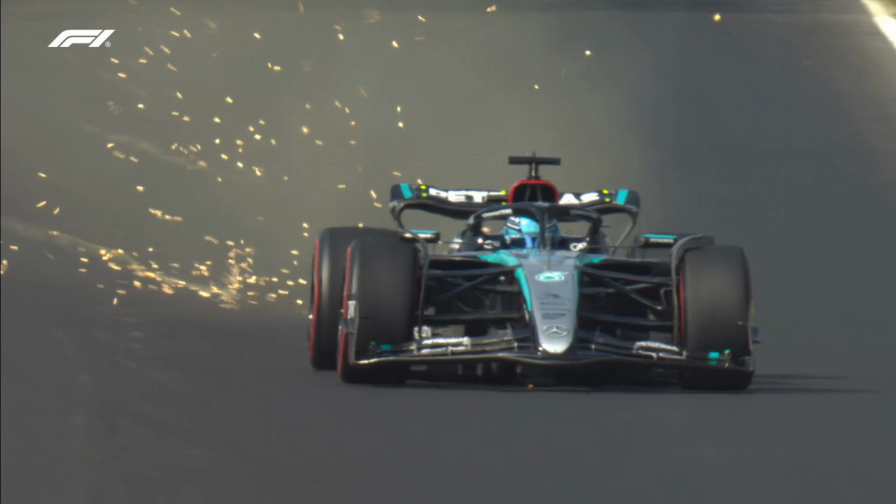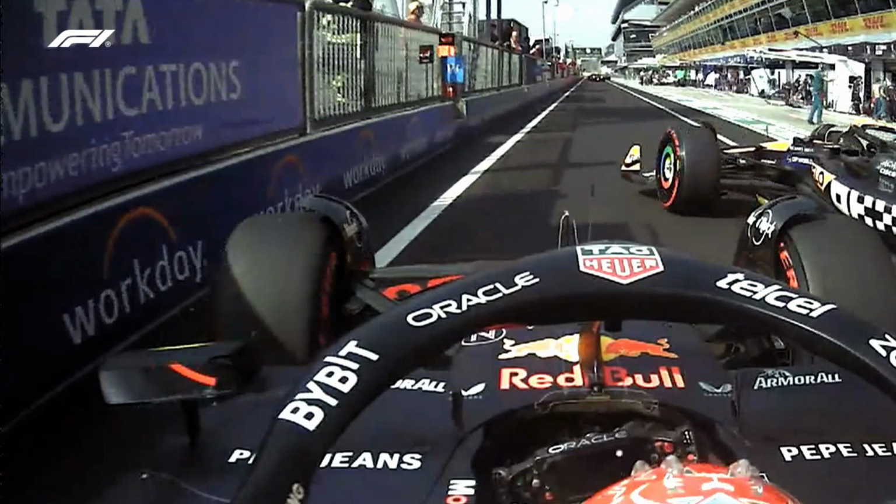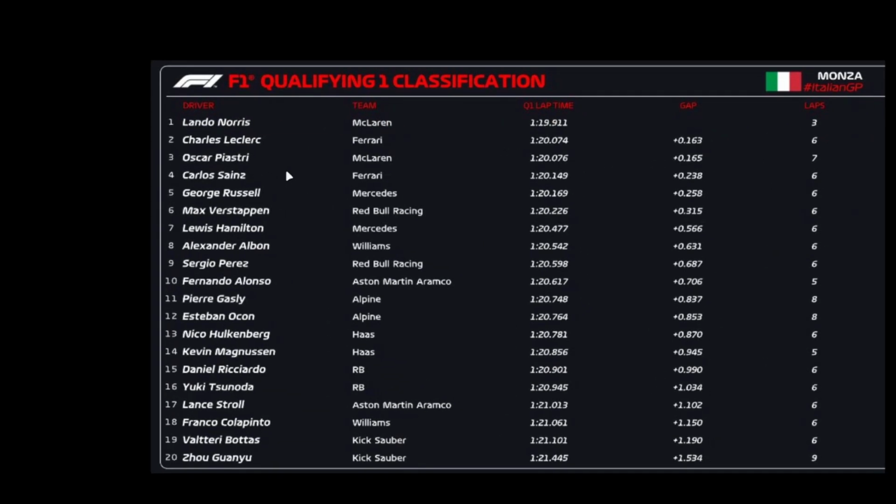This is George Russell, the Mercedes was really fast, to be honest, in free practice, not really in Q1. This is Franco Colapinto in Q1. Unsafe release there, very big unsafe release from Piastri to Max Verstappen. This is the Q1 classification.